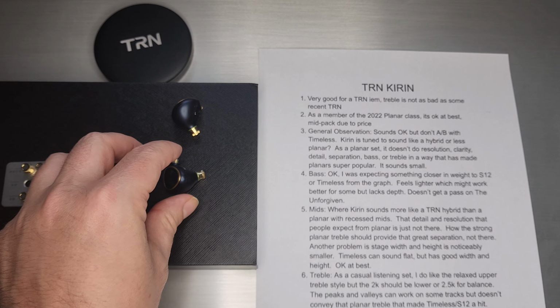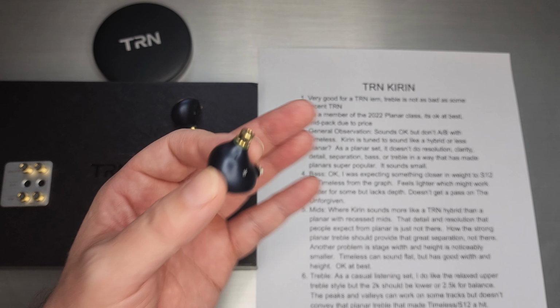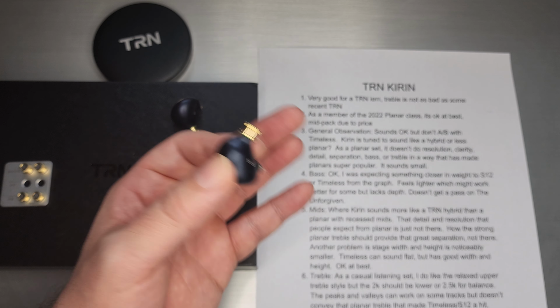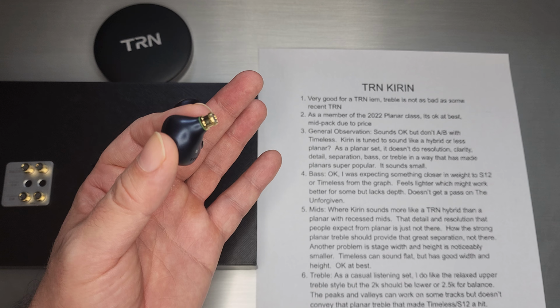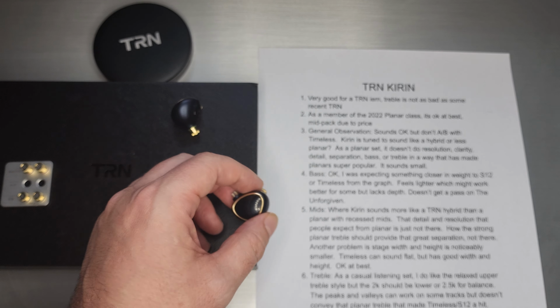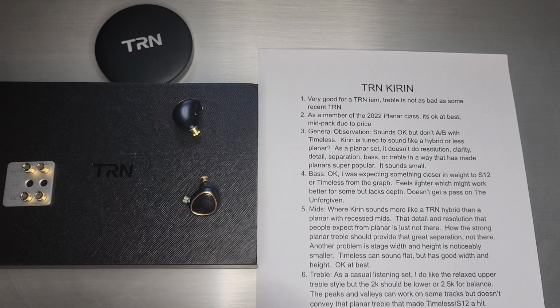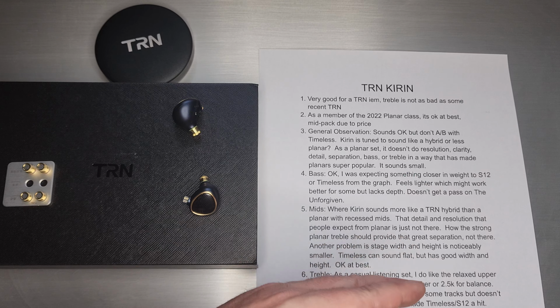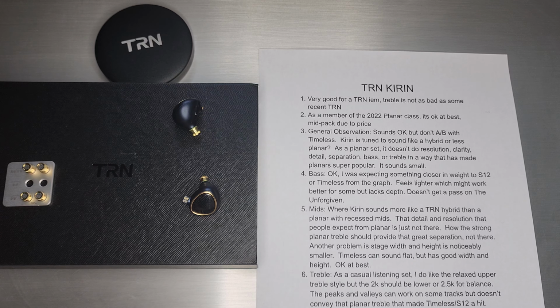But when you take it together with the class of the 2022 planar sets, Timeless, S12, Panda, Muse, Hook X, the ones that I've actually tried, the S12 and Timeless, I don't think Kirin necessarily stacks up against those. It's very much okay at best. Very much a mid-pack, and it hits the mid-pack simply because of the price, because it's attractively priced, at the lower end of the class in price. I think it gets a little bonus for that, but as far as sound quality and what people are buying planars for, I'm not sure it really lives up to that, but price-wise, it's okay.